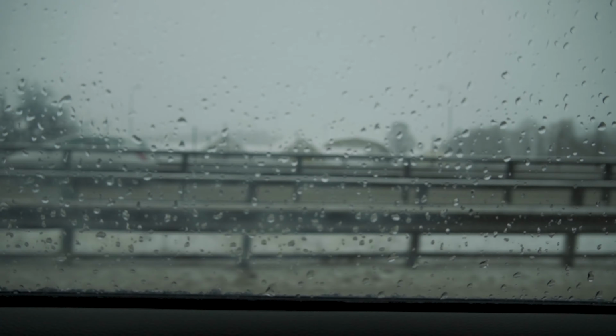So currently here at 93% state of charge. I think we're gonna unplug now because we have 330 kilometers of range, and then we will be on our way.